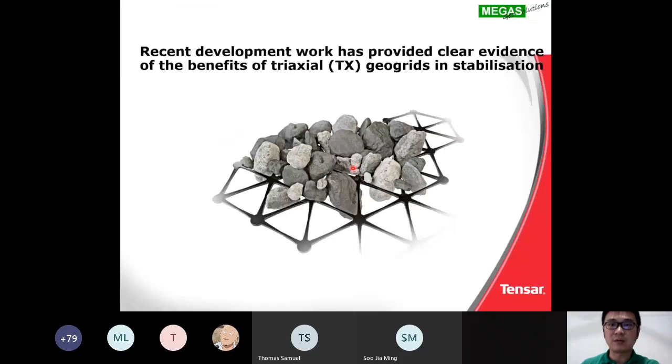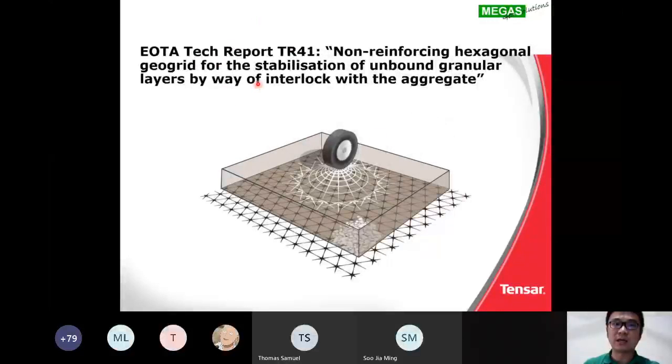The recent development work has provided some clear evidence of the benefit of tri-ax geogrid in stabilization, which is mentioned in the EOTA technical report. They say that this is a non-reinforcing hexagonal geogrid for the stabilization of unbound granular layers by way of interlock with the aggregate. So this is the way of stabilization.